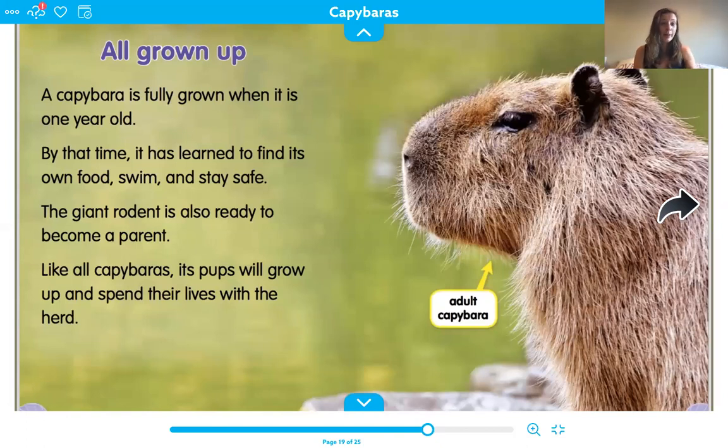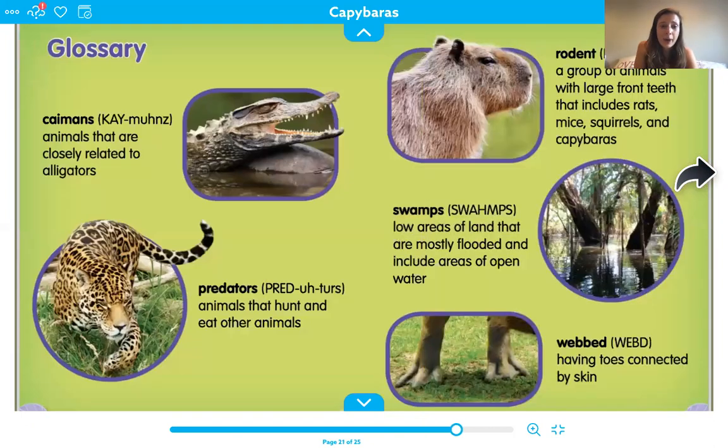All grown up. A capybara is fully grown when it is 1 year old. Wow. By that time, it has learned to find its own food, swim, and stay safe. The giant rodent is also ready to become a parent. Like all capybaras, its pups will grow up and spend their lives with the herd. So here's what an adult capybara looks like.